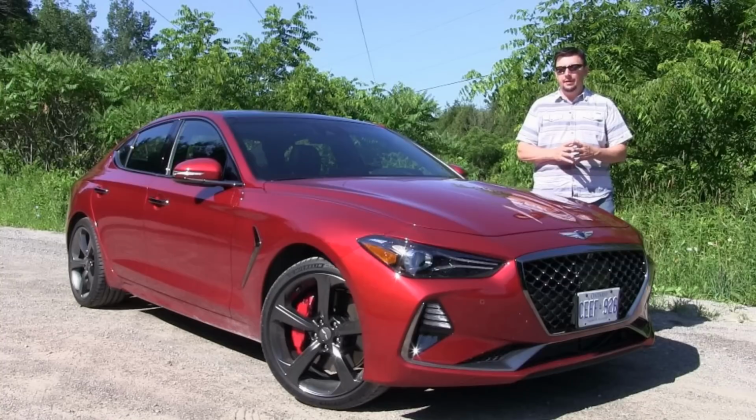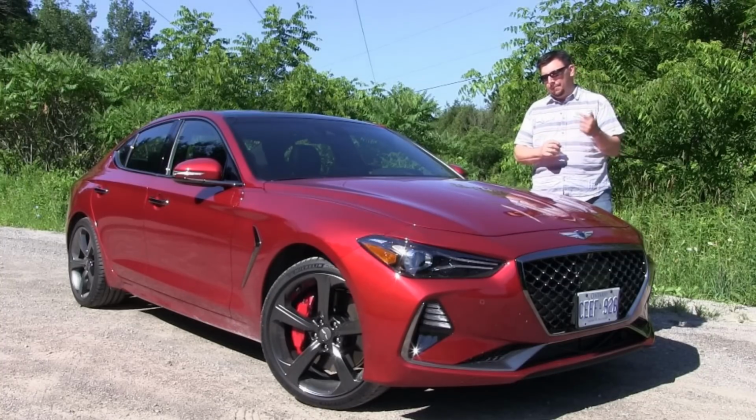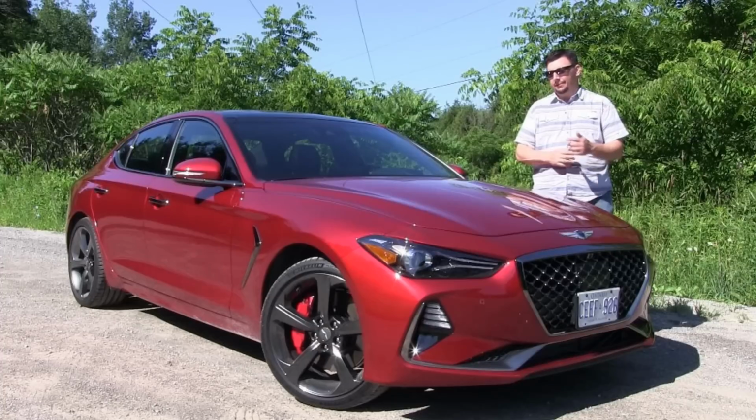It's a pretty ambitious task for Hyundai and Genesis now to take on those big boys, but with cars like this, they may have a fighting chance. Let's take a look and see what this one's all about.